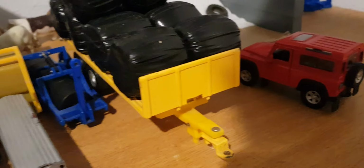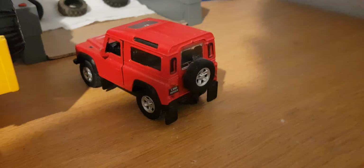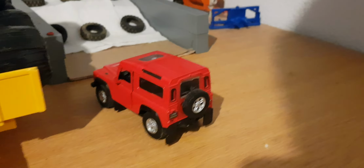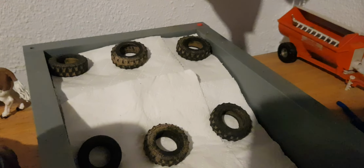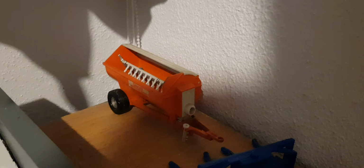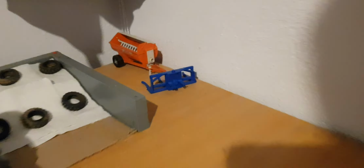Then we have the flowing roller and the bale trailer with the grass bales. And here we have Matt's Land Rover. He just parked up there. He came with John as well. And then we have the pit silage, which will be opened soon, probably New Year. And then we have the muck spreader and the Fleming double bay lifter there.